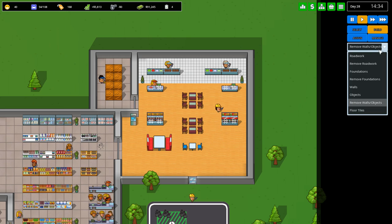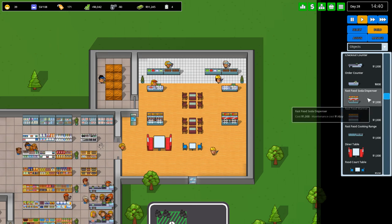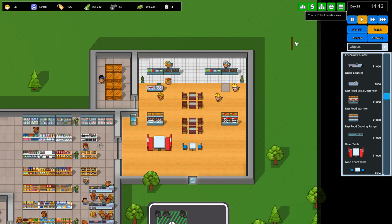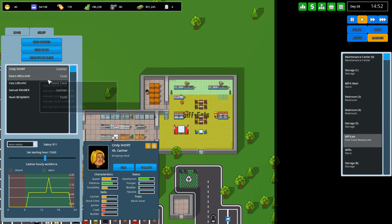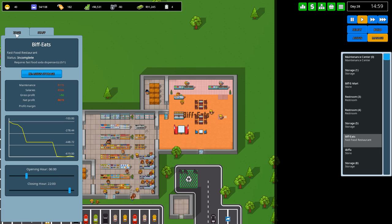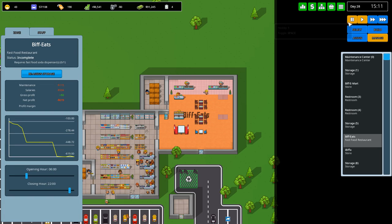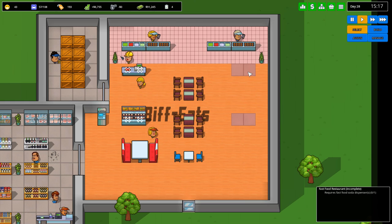And then we're going to put those up the back here. So objects. Let's have a look. So we've got these here. Let's see what happens. So basically, they cook the food. Oh, I need to also get my stock clerk for here to start a little bit earlier because the shop is opening at 6 and there's no food. So if he starts at 5, maybe. We'll see how that goes. Stop working. We're going to remove the thing.